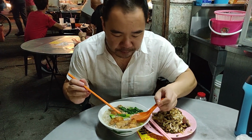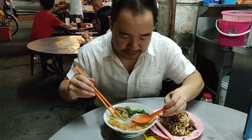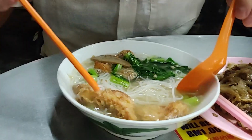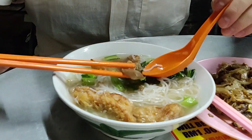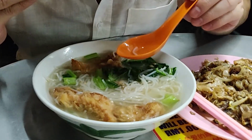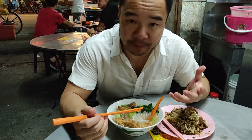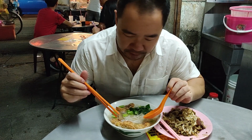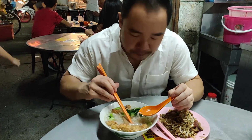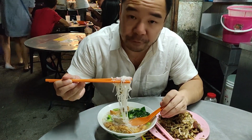Never tried this before. Fairly nondescript name. It's just called fish bee hoon. So as you can see, it's a soup-based dish with bits of fried fish, some veggies, and I think this is ginger. Yeah, ginger and pepper. And it works well because this is a fish soup. The ginger and the pepper takes away that fishiness. That's delicious, and there's sweetness to it too because of the freshness of the ingredients.